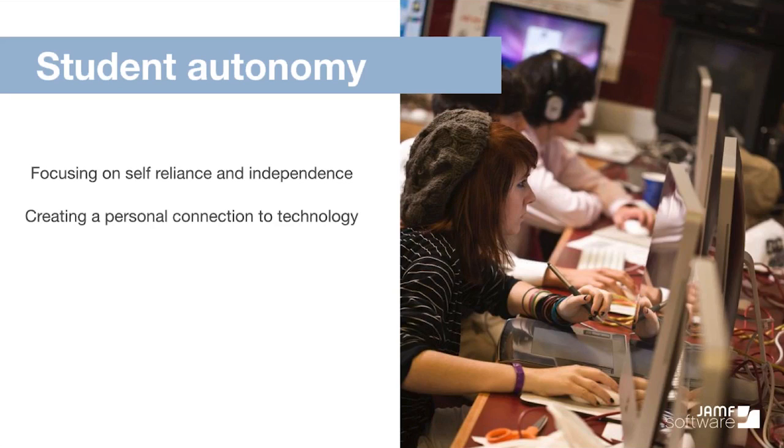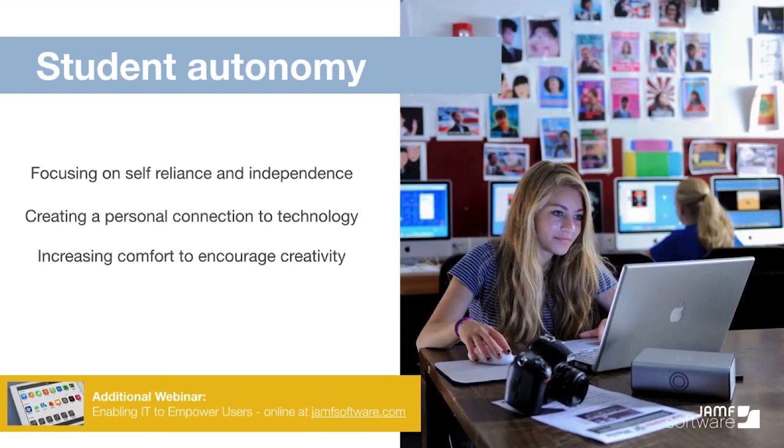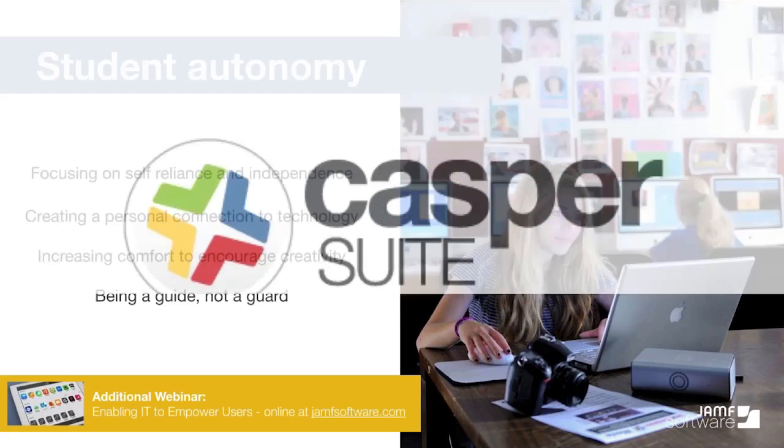which allows them to maintain a personal connection to their technology, both inside and outside of class, increasing their comfort and encouraging creativity. Because in the end, computers and all of this technology is a tool. It is a means to an end and not the primary focus of our program. And that's where we talk about the focus on learning over tech. And really, we're here to be a guide, not a guard. And so with all that basic guide out of the way, how do we do that?